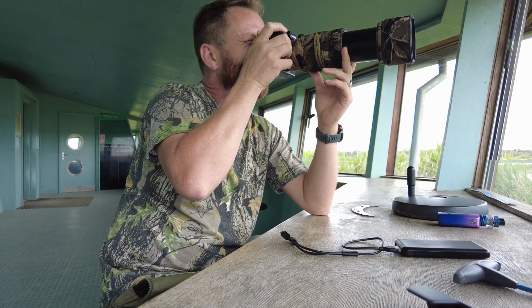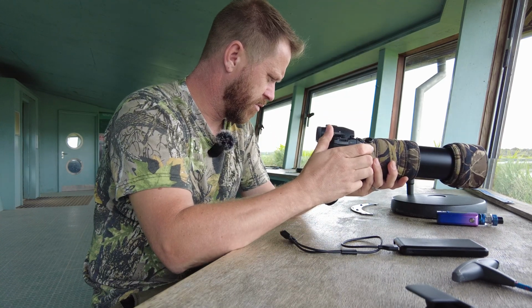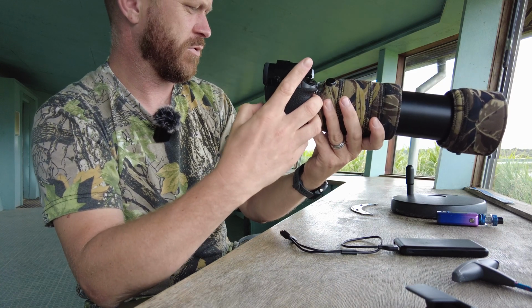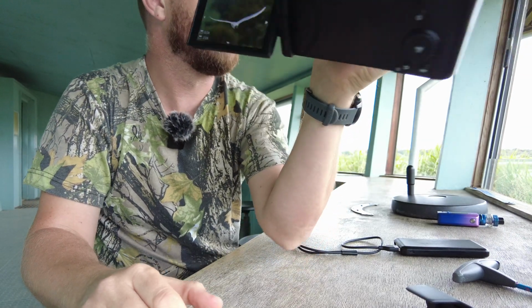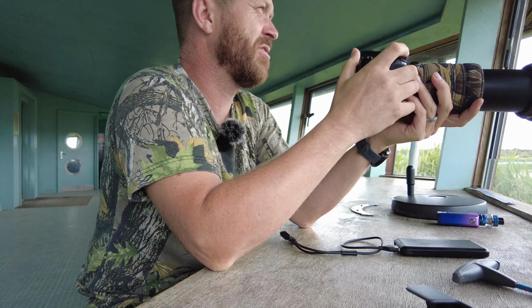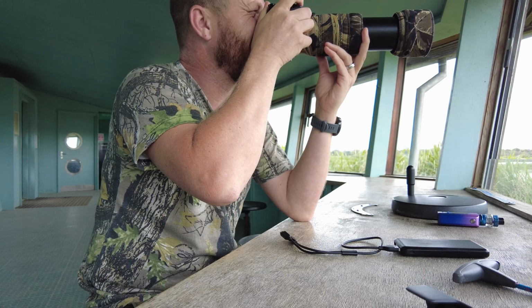Yep, it's found it. Yep, and it got him no problem. So if I just zoom in 4 times, you can see he's in focus. So yeah, you don't necessarily have to use the subject detection. I find it works just that little bit better.